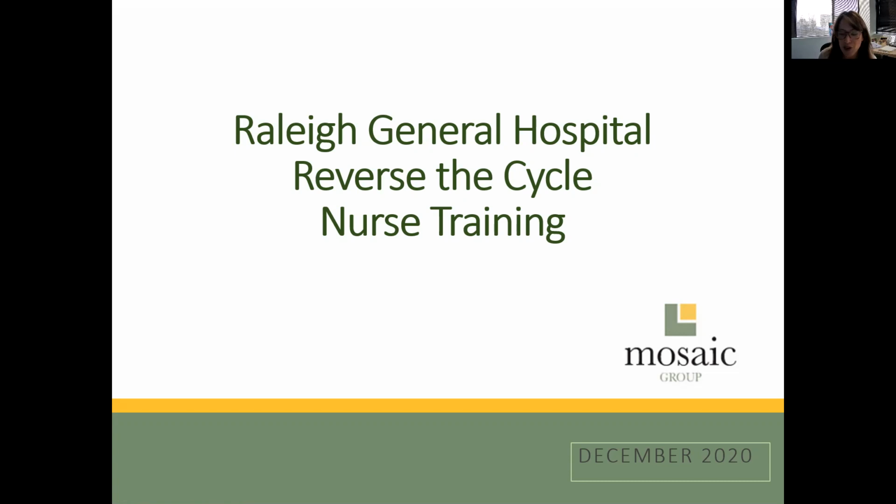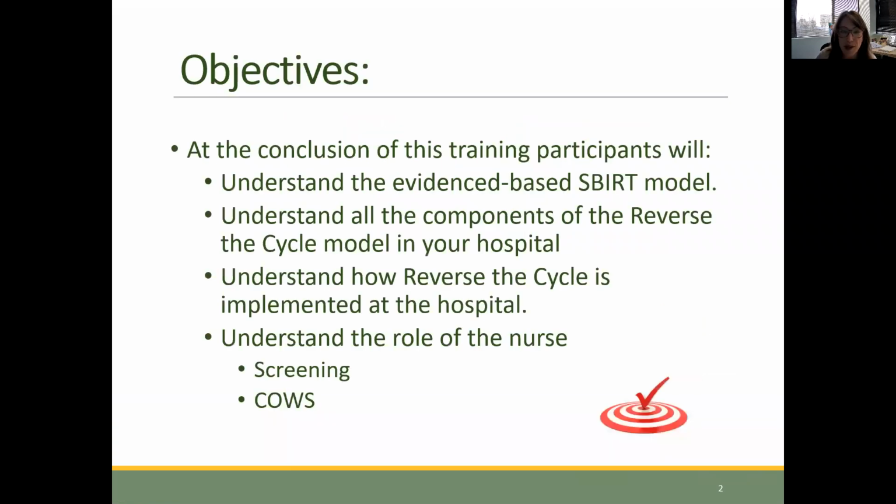And today I'm going to share with you your vital role as an emergency department nurse in the Reverse the Cycle program. So today I'm going to share with you the evidence-based SBIRT model, screening, brief intervention, referral to treatment, which is the foundation of our program.